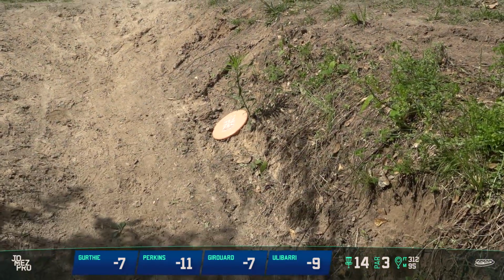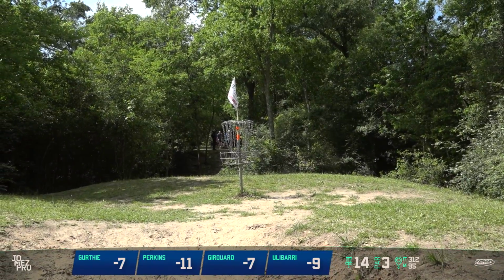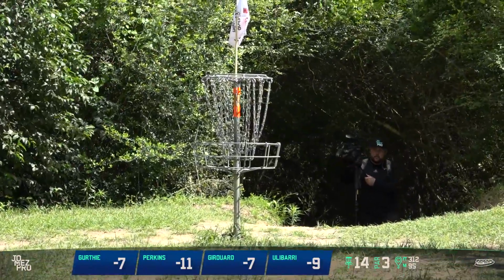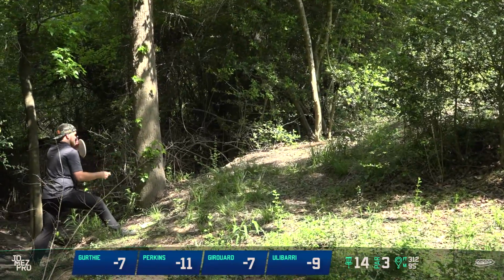And that's Garrett. Coming from the woods. He'll be happy with that. It looked like he was buried pretty deep. And he went for this. And like I said, if you get a little aggressive, there is a little drop off to the right there.